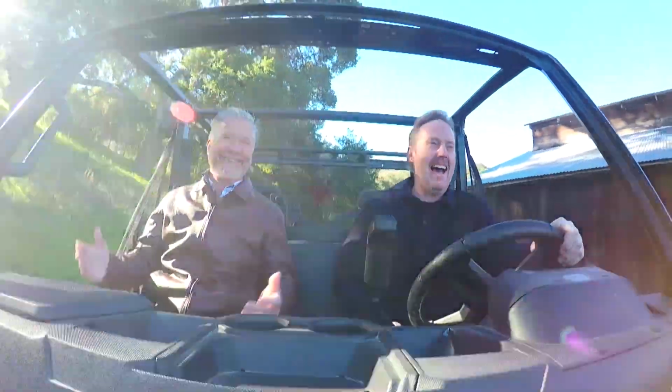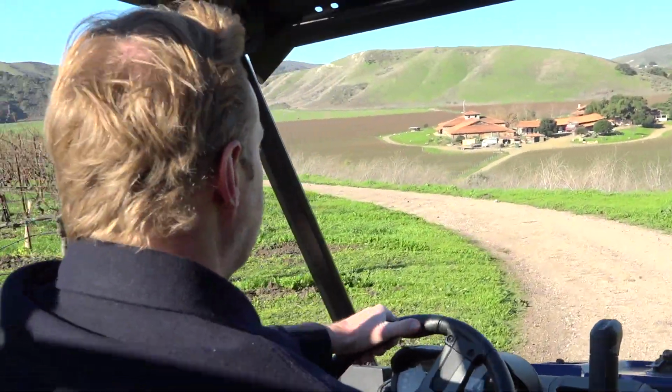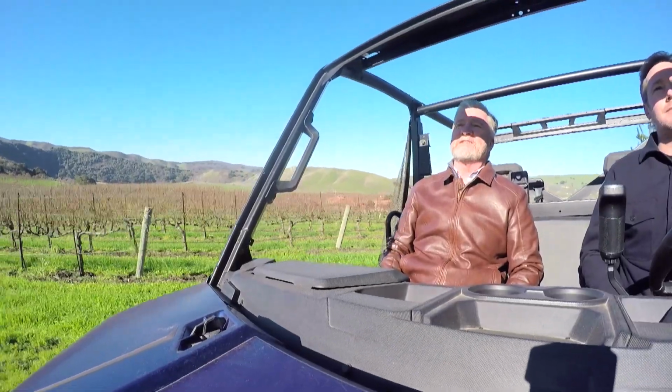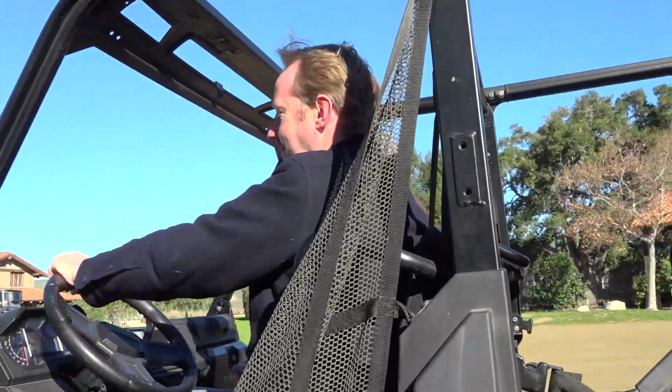Even though the vines are dormant right now, it's so cool to drive through the vineyard and see where this amazing wine comes from. Seriously, people, you gotta try this. Now that we've explored the facility and the vineyard, I think it's time to check out the tasting room.